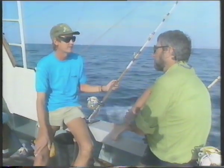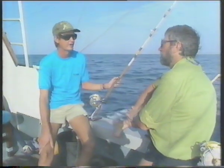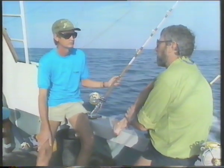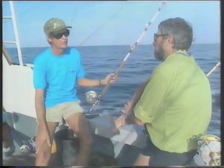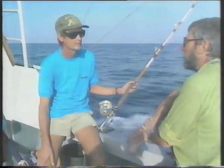We get the black marlin coming in close like this. Right. But when you want the blue and the striped marlin, we've got to go a bit further out. So unless we do exceptionally well with the sailfish, we probably won't bother with the marlin. Yeah, well, we'll see how it goes, and if we catch a few sail, then we might go out and try for a marlin. Well, that one we caught a few minutes ago certainly fought very well, didn't it?